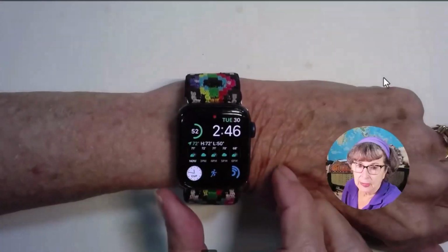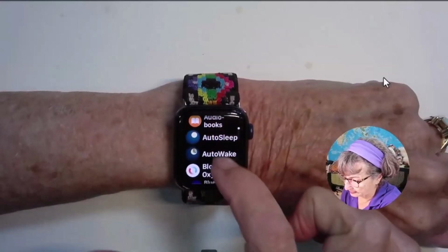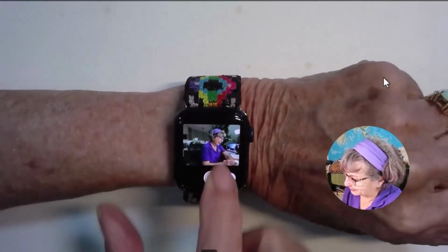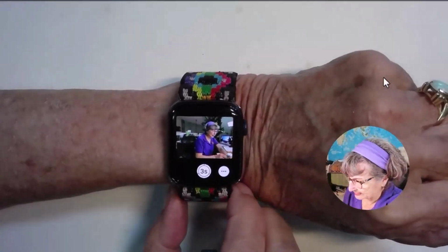Do you think your smartphone is smarter than you? First, I'm going to put my iPhone in this little tripod and get it in position. Now, if you don't have a tripod, maybe you can just find a place to lean it up against something that will be in the right position. Next, I'm going to look at my Apple Watch, go into the apps and find the camera remote. And now I am seeing what my phone's camera is seeing.